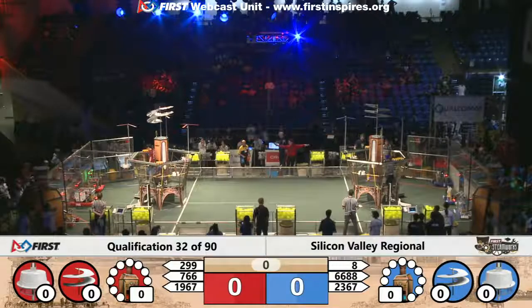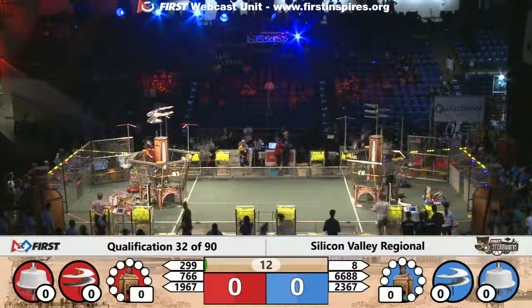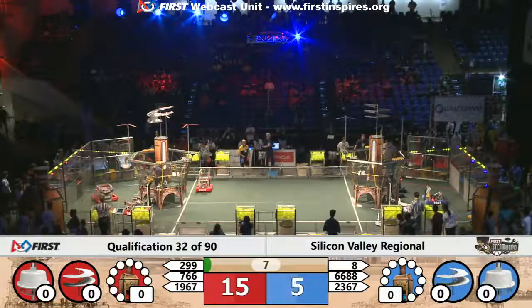3, 2, 1, go! And we're off in match number 32. 6688 moving up toward that white line over on the red lines. Let's see who we got.